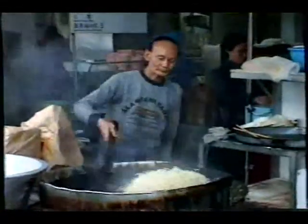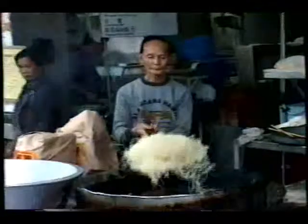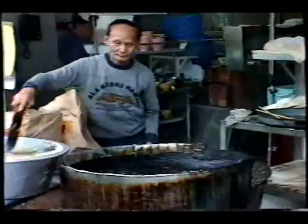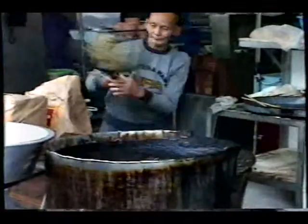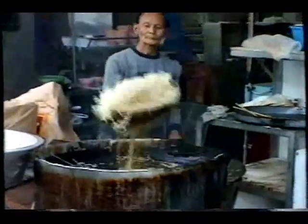Here we're walking into a traditional Chinese market, the way they used to be before they got so sanitized. And here's a man frying those noodles that we so often eat. He throws in a little package, and 2 minutes later he's got a bunch of them exploded and delicious flavor. See how they explode.